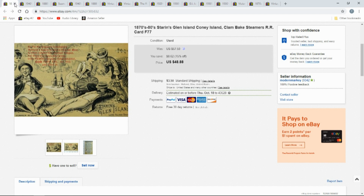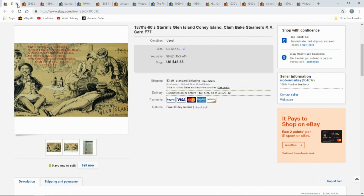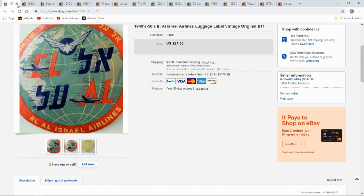This is another Victorian trade cards other. This could have been in transportation because it's for a steamship liner to Coney Island, Glen Island. You can see Manhattan Beach, Coney Island. This one did sell for $45 actually on that one, so I was happy on that.